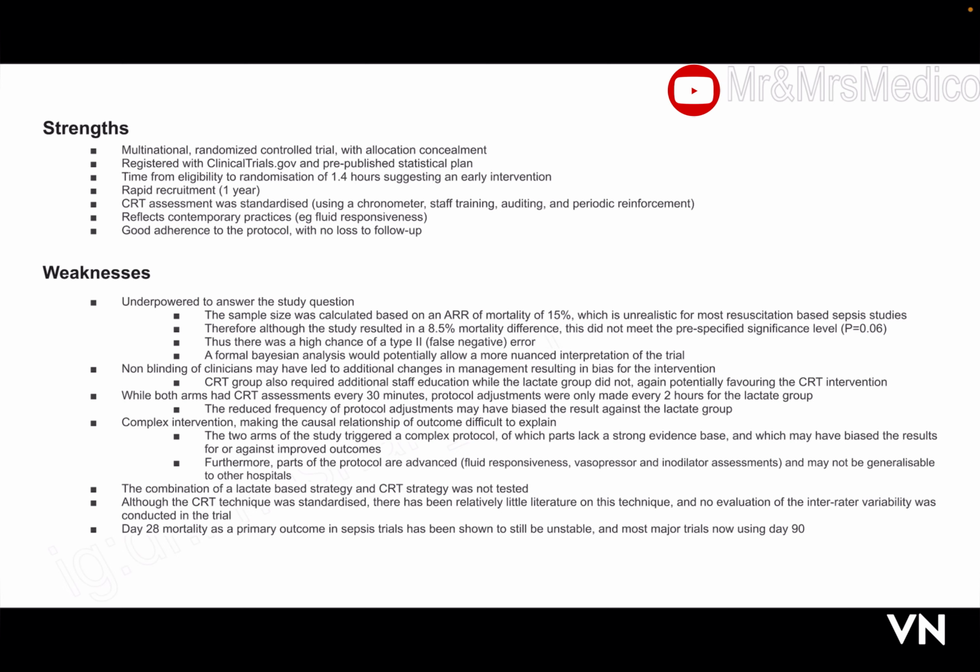Weaknesses: underpowered to answer the study question. The sample size was calculated based on an absolute mortality reduction of 15%, which is unrealistic for most resuscitation-based sepsis studies. Therefore, although the study resulted in an 8.5% mortality difference, this did not meet the pre-specified significance level. Thus, there was a high chance of a false negative, type 2 error. Formal Bayesian analysis would potentially allow a more nuanced interpretation of the trial.